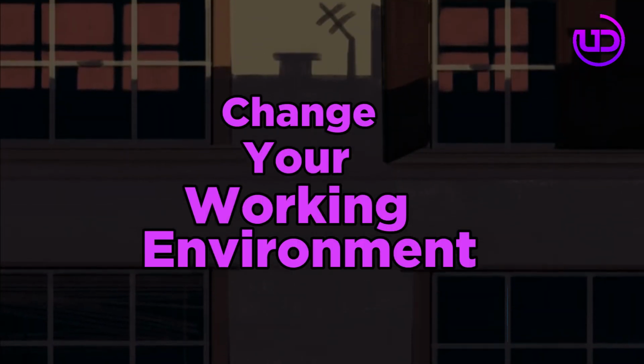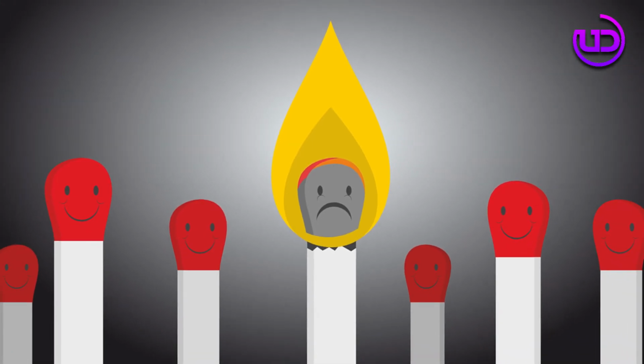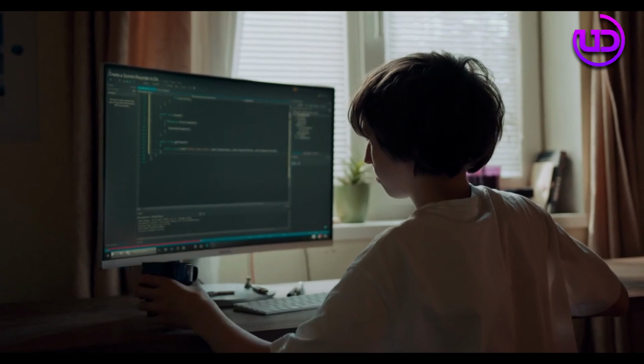Change your working environment. Developer burnout is a serious problem. Never ignore this and reach out for help. Ignoring it and working non-stop can lead you to chronic burnout, which is very difficult to treat. You might have to take a break for as long as a year to heal.